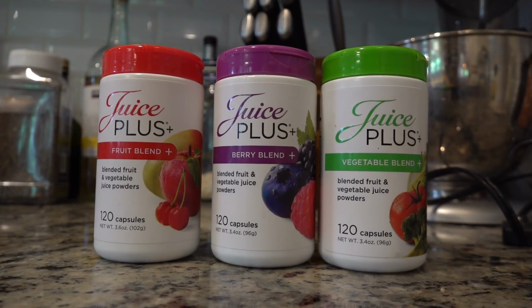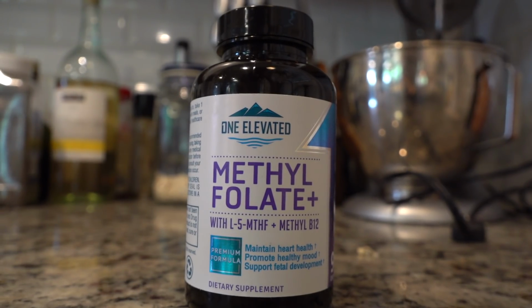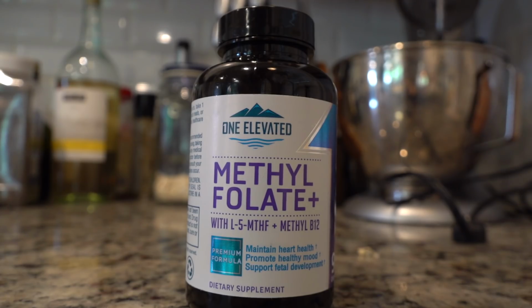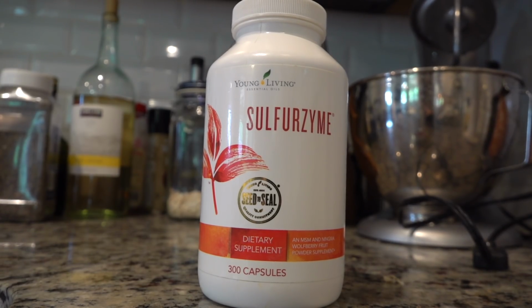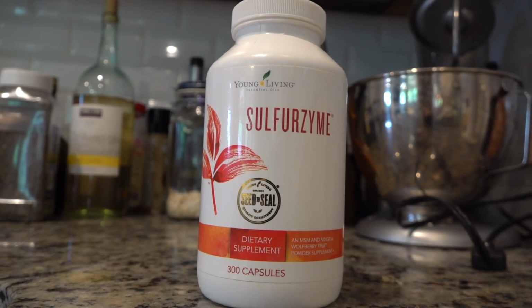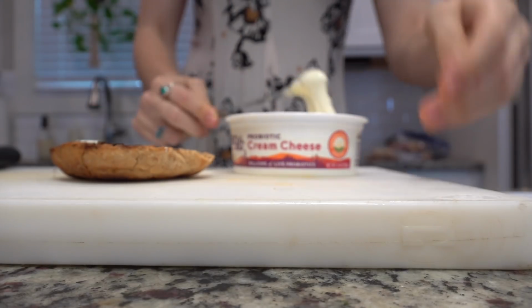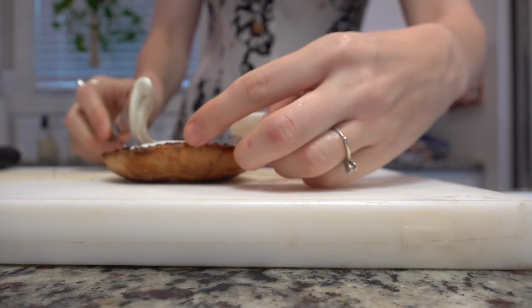It's a bunch of fruits and vegetables dried into capsules. And then I took this methylfolate vitamin B12 supplement, as well as 2 sulfurzyme tablets, which is basically just MSM as far as I know. And then I also took a vitamin C capsule as well. So I keep those on the side, like the plate with my food.